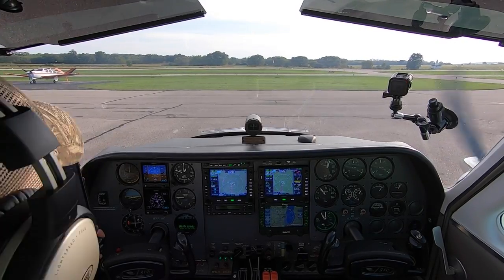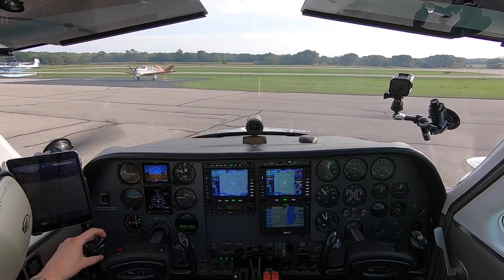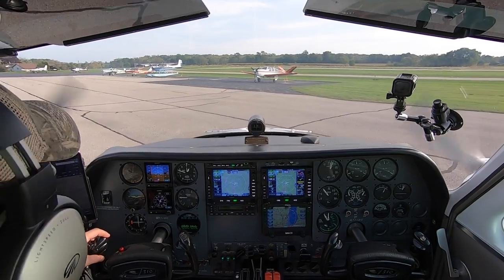Burlington traffic, Twin Cessna 771 Bravo Charlie is taxiing out for 29. And traffic inbound in Burlington, radio check, how do you hear? Loud and clear. Thank you, just had some work done, just checking, thanks.